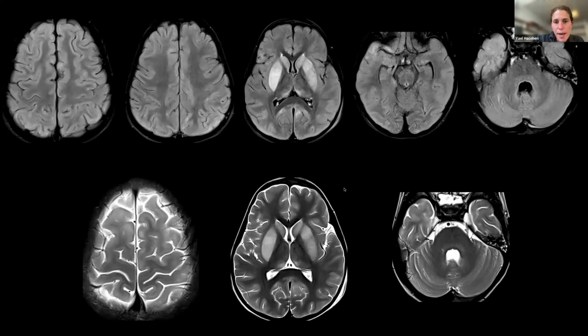Can I just ask the radiologist, because what I'm wondering now is whether this was a cortical encephalitis, which would explain the severe presentation that we sometimes see in these kids that they go to intensive care. And do we think the basal ganglia injury could be secondary to whatever disease process was happening?